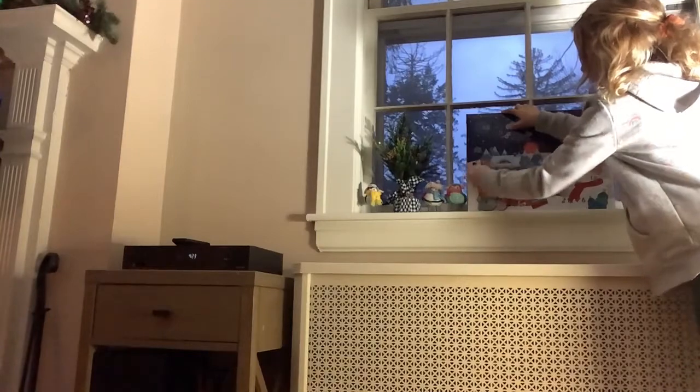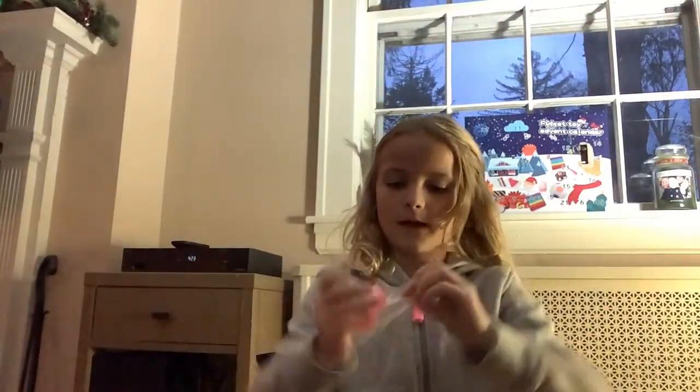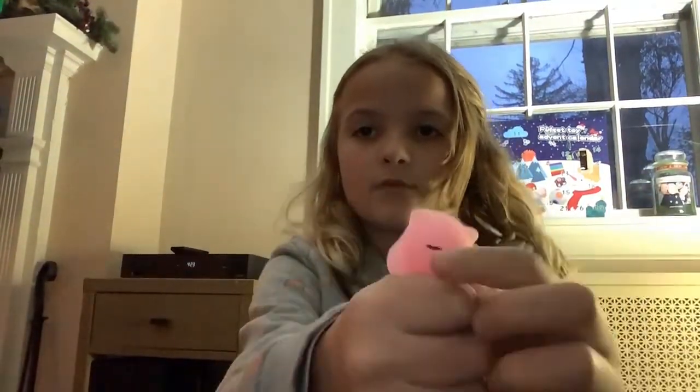Let's see what we got. It is a little mochi. So let's open the little. Let's see how. Here it is. It's a little cat mochi. Squish, squish, squish. Oh my gosh, Margo and me love cats. If you didn't know, we have a cat named Muffy. And we got a little cat mochi. That is so cute. So now let's go try to find Elves with our little cat mochi.